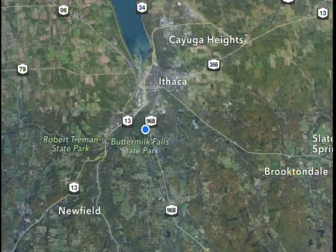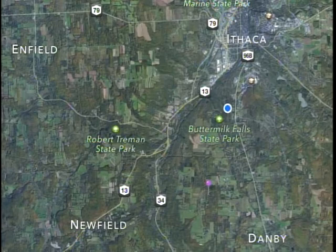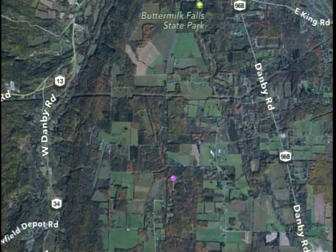So let's take a look at this map looking down at Ithaca, the south end of Cayuga Lake, and you can see the sign that says Buttermilk Falls State Park. Let's zoom down below that. Buttermilk Falls, you can see that in there. And look just below it, there's that purple lavender pin there. This indicates Kingsbury Woods Conservation Area. So let's go a little closer.